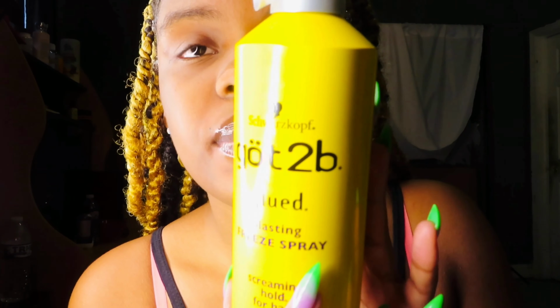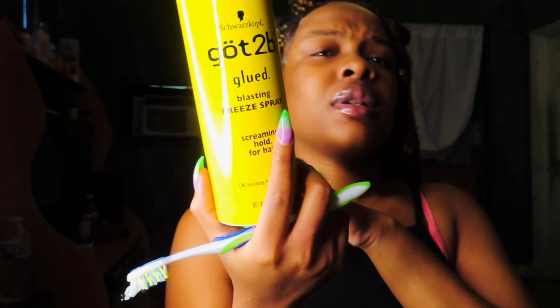Moving on, I'm going to be using the Got2b Glued spray, the yellow packaging. They actually have a blue and purple one too, and I have it, but I don't really like it like that. Yes, it gives me a hold factor when I'm doing my edges or using it on my wigs, but I'm just used to this one, so when I use the other one, I don't see the same effect.